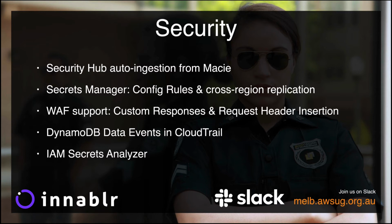And then logging of data events for DynamoDB. That's pretty cool.